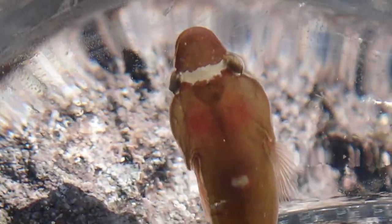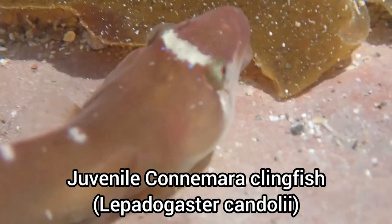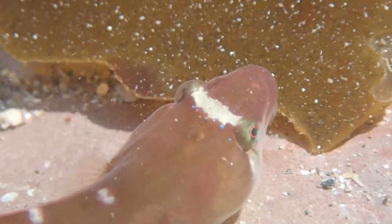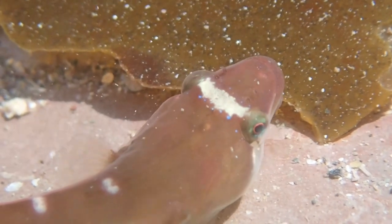This was one of the best finds of the day. This is a juvenile Connemara clingfish that was found by another one of my friends I was with on this day. This is only the second time I've seen this species, so it was amazing to see again.